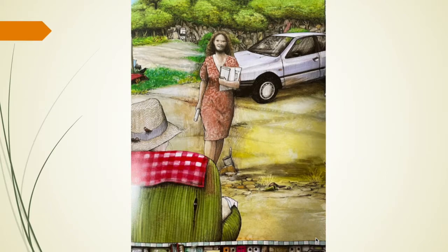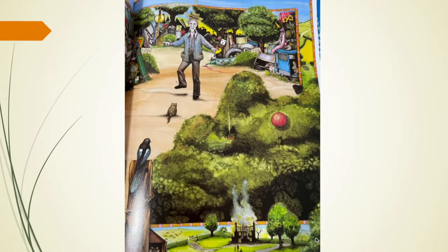"The rubbish dump has been closed. We're going to burn all the rubbish in a new machine." At last, thought the old man, and said, "Well, what about this place then?" "It's yours again," said Sarah, handing him some papers. "The council don't need it anymore. You can have it back." As the car drove off, the paper-bag prince stood there with a big grin on his face.